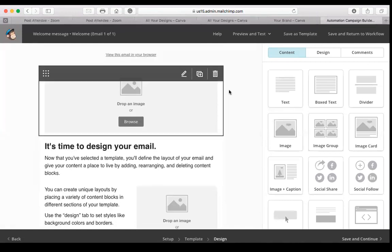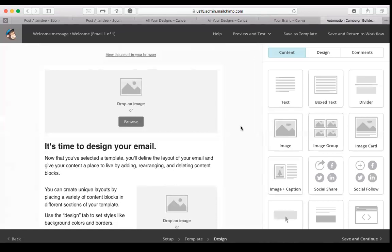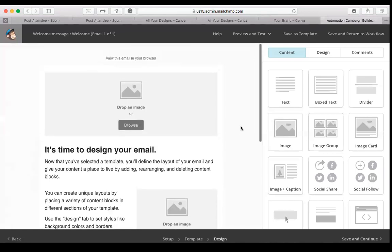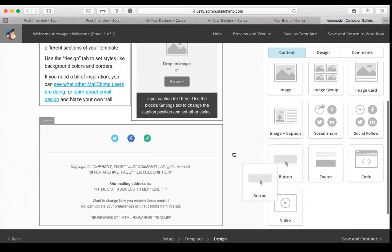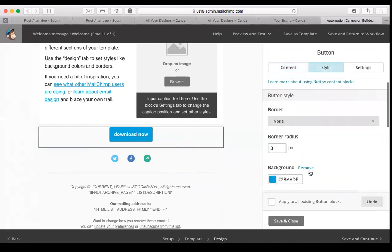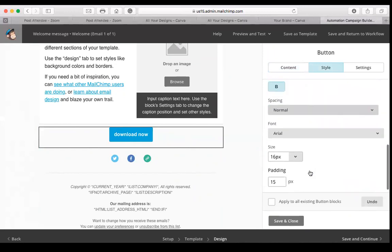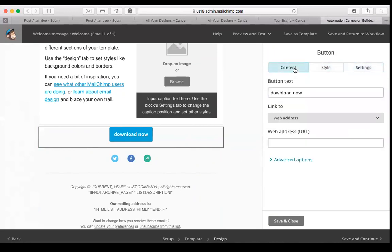Now, basically, once you have created this, and this is your email that is going to be automatically sent to your customer or your client, then this needs to include the button for them to download your lead magnet. Now, basically what you do is here it is, button. So I would drag that to where I want it to go. You can edit what you want it to say, so download now, say. You can change the style of the button, so you can change all the different colours and the fonts and bits and bobs. So if you like getting creative, then there's loads for you to do there.